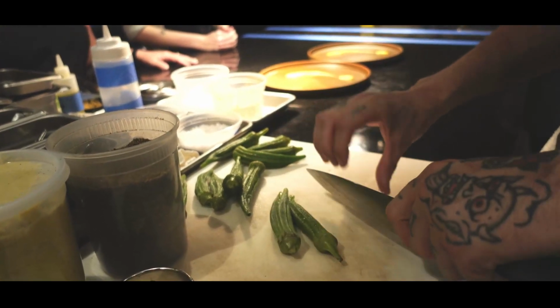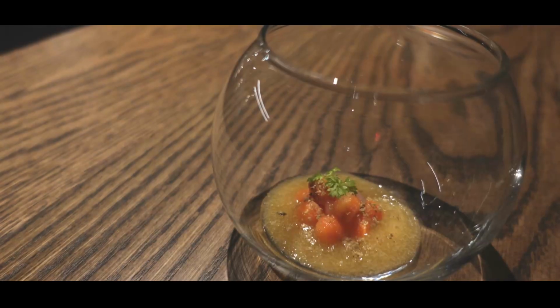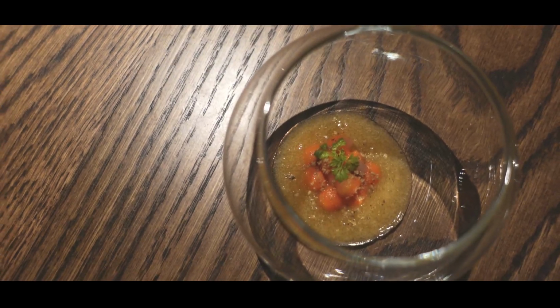Enough rambling though, here was our 11-course tasting menu at this place called Dory. The Amuse Bouche was Confit carrot pearls with the peach vinegar gel, and toasted sesame seeds and chervil. Easily the prettiest dish of the night. I'm literally trying to buy this bowl now.